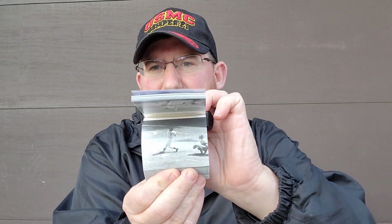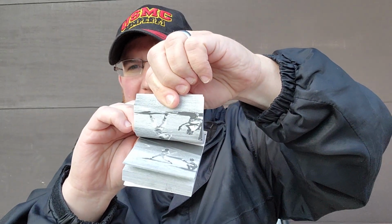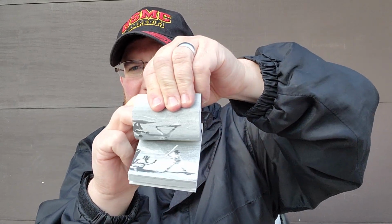This is a little thing called Baseball Flip Tips, and it's double-sided. It's got Mickey Mantle batting left and right-handed. Let's see if I can get it to do this. Is he batting backwards then? And then he hits the other way on the other side. Pretty cool. That's interesting to me.